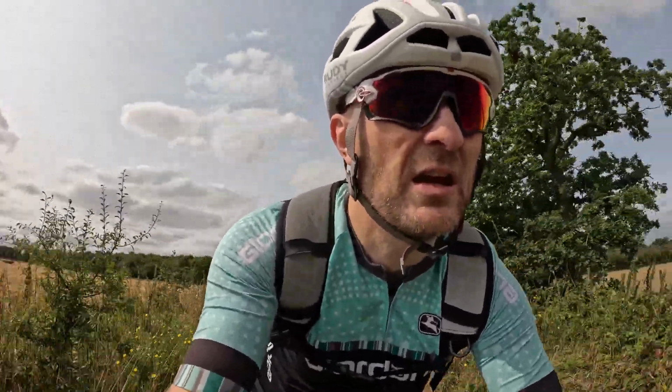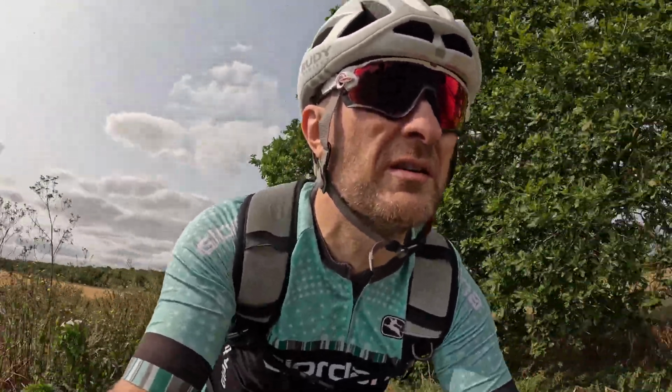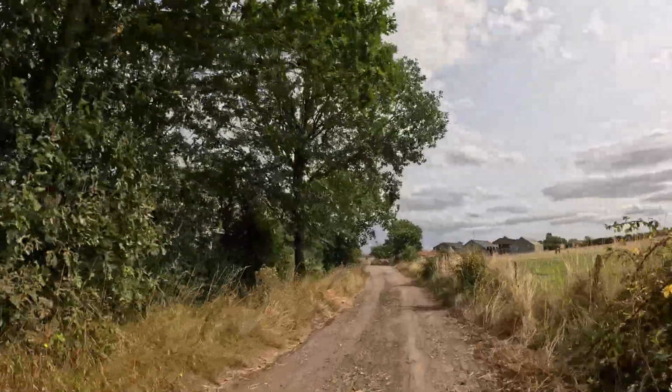It's a nice descent coming down that track, but looking at my GPS, I think I've got to ride back up it, so I think in front of us we'll have waypoints 2 and 3 very close together, and I'll talk a bit about them when I get a bit closer.